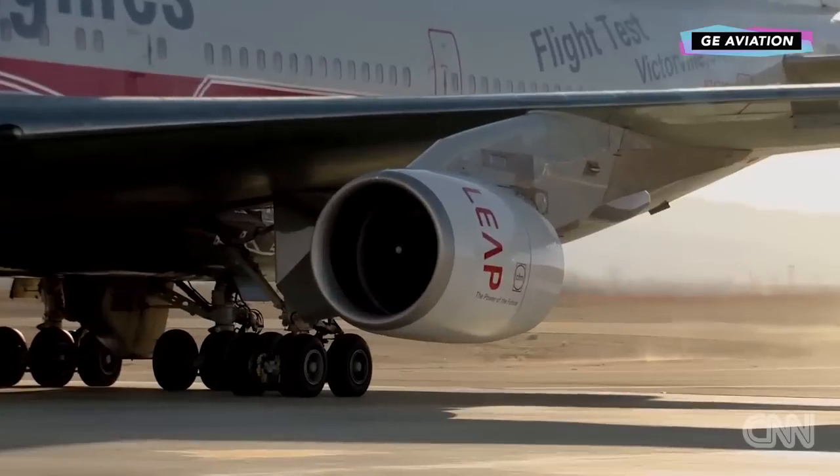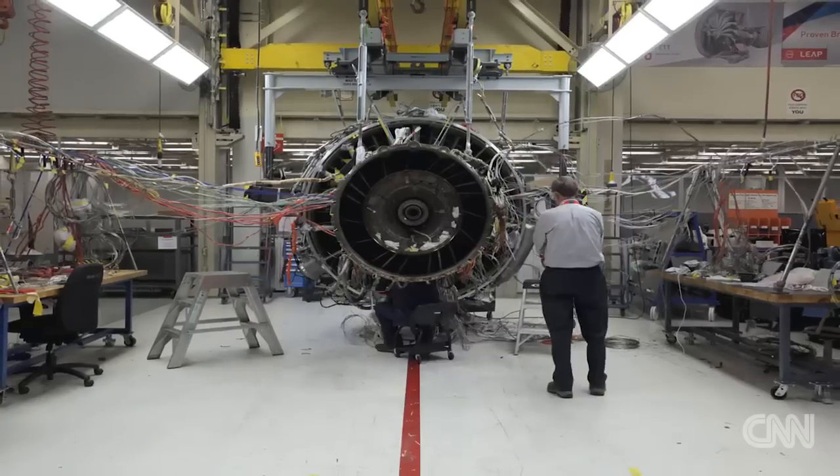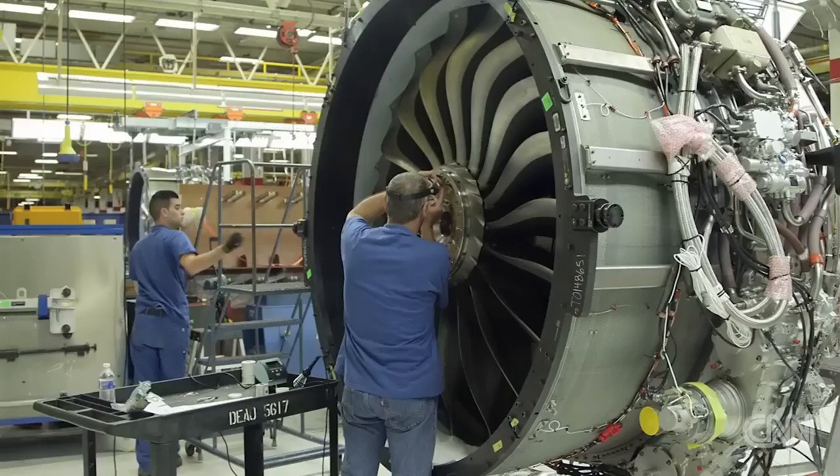So once that engine's back from flight, we'll do our post runs here. That engine will head back to development assembly. They'll actually tear it down and do an inspection of every piece part. And that's how we validate that the design's ready.